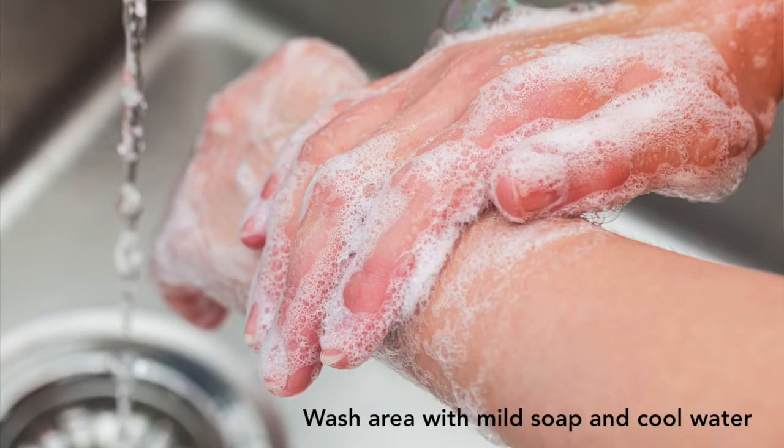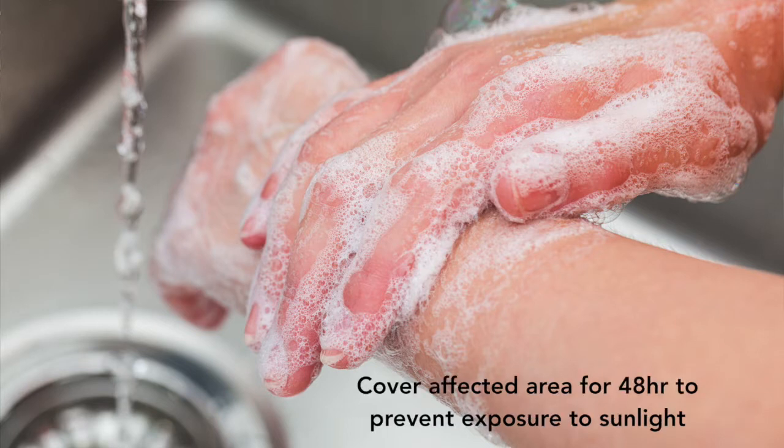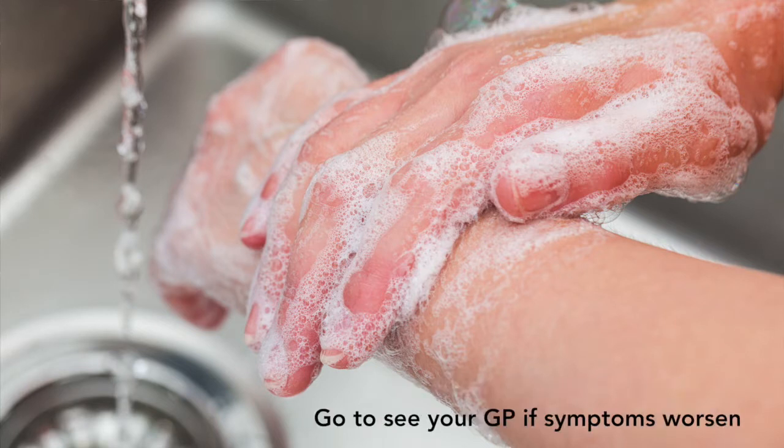If you are unfortunate enough to get some on your skin, please wash it off with soapy water and cover the area so it is not exposed to sunlight, and go and talk to your local GP for further assistance.